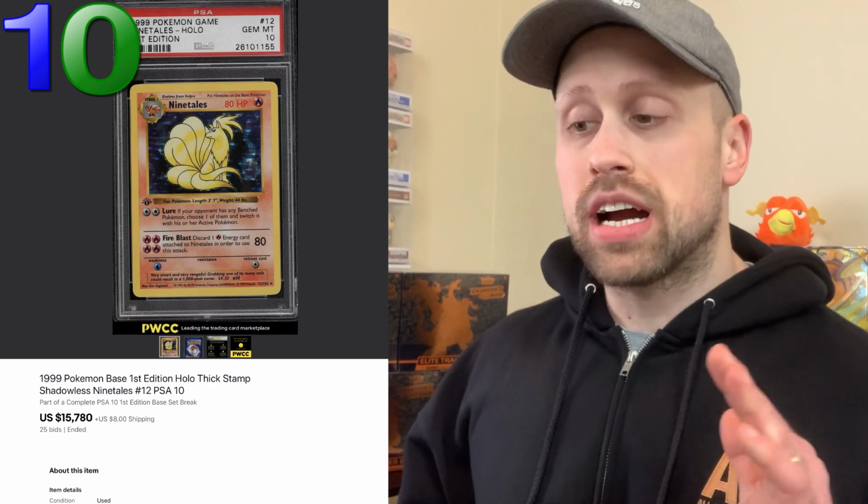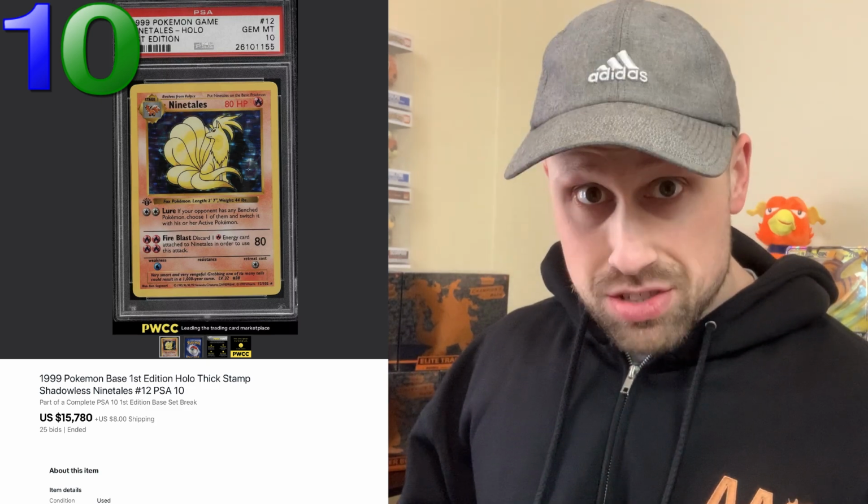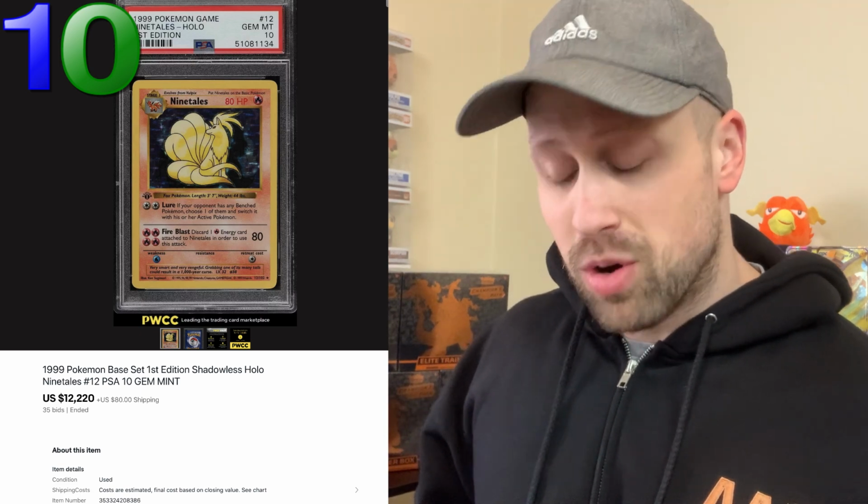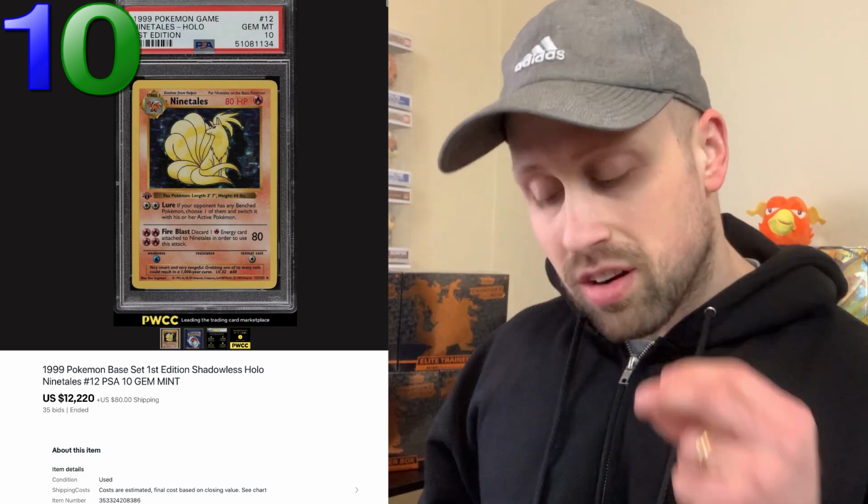Let's get started right now with our number 10 most expensive card from base set. So our number 10 most expensive card from base set as of right now would be the Ninetales holographic First Edition PSA 10 that had sold a couple months ago for over $15,000, but most recently in a PWCC auction sold for $12,220. Now this is the only other holographic card from base set that was a fire type Pokemon, and it is a beautiful iconic artwork. I love it, and it made the number 10 on our list.